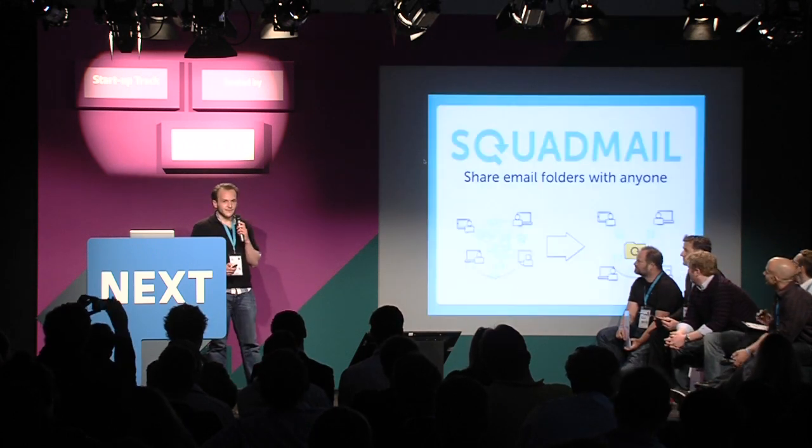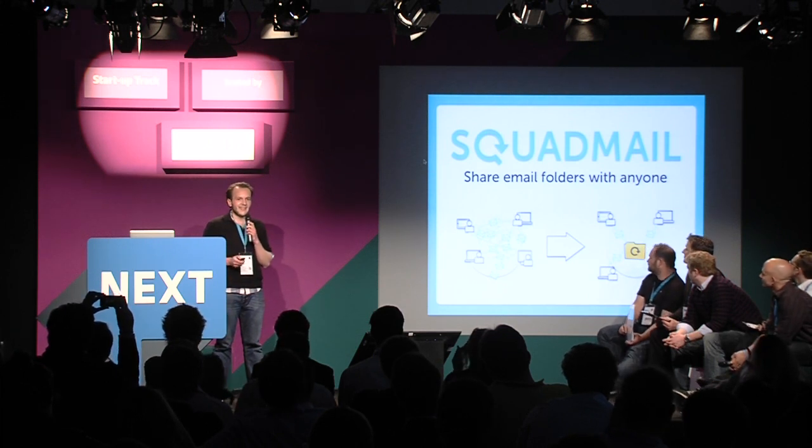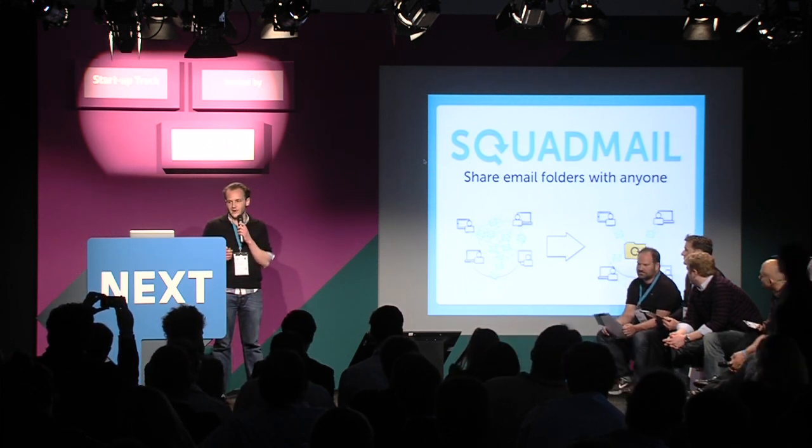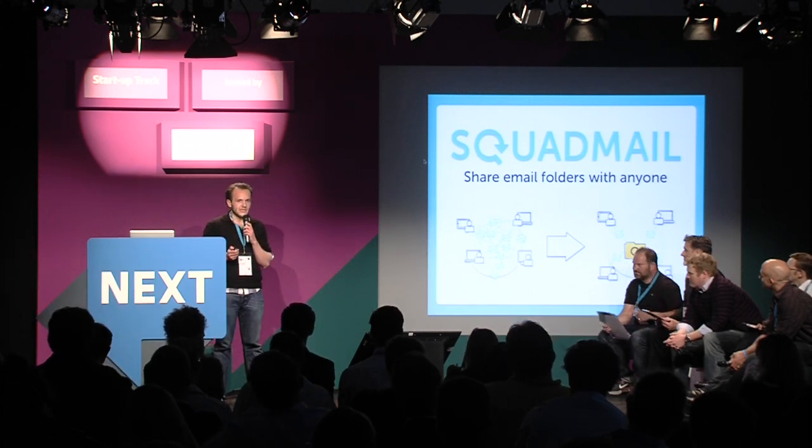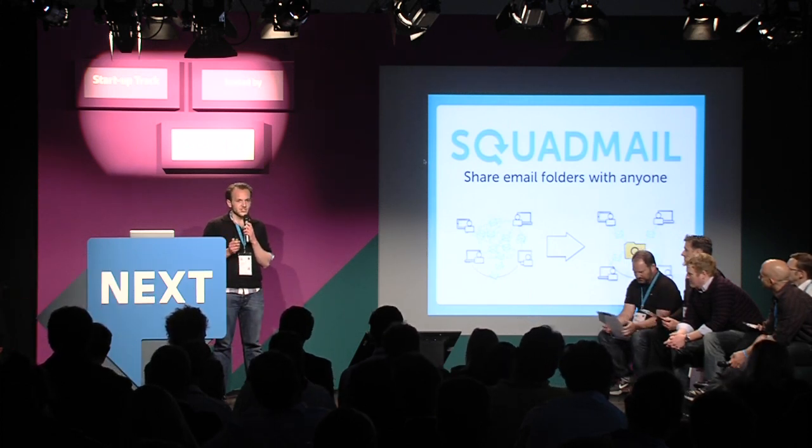Enter Squadmail. Squadmail is a new service that lets you share email folders with anyone. And Squadmail thereby just doesn't polish up email like a new email client. It fundamentally changes the way that people collaborate using email.